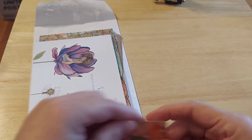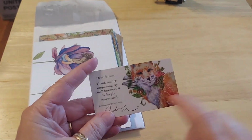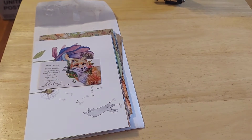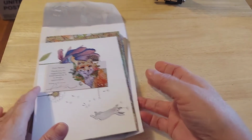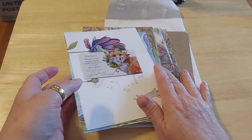But this is from Paola, and here's her signature, and just gorgeous. She did that as well. So just incredibly talented. Our granddaughter's room now, before her sister is born, is all woodland animals. And then for the next baby, it'll be woodland animals as well. So super, super excited.